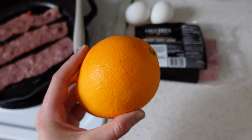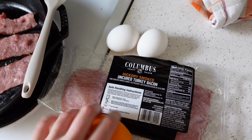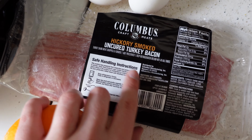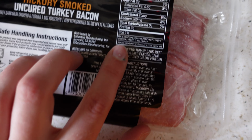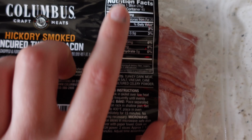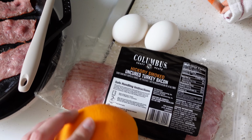My go-to, which you probably noticed if you've watched any of my other videos, at least this time of year, is going to be a good old orange. And the reason I even include this in the video is because we love this turkey bacon. I have absolutely no issue with regular bacon, but this is a good way to get some more protein in there. So it's 6 grams per slice. We'll do about 3 slices usually, and then I'll do 2 eggs, which is another 12 grams altogether.